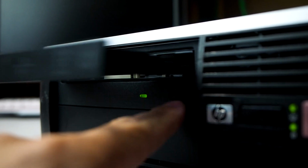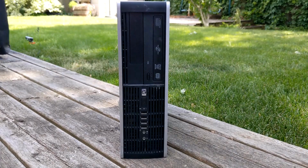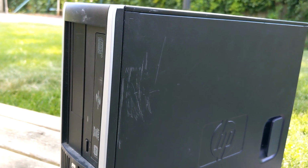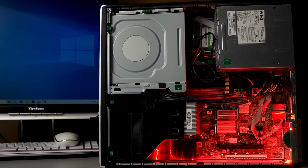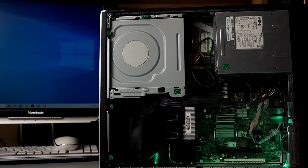Why would anybody want an old computer like this when you've got tablets, phones, laptops? Does an old desktop still have a role in 2021? Is this only good for the electronics recycling depot? This doesn't need to be a deep dive, but I'll touch on a few basics as to why a purchase like this still makes sense.